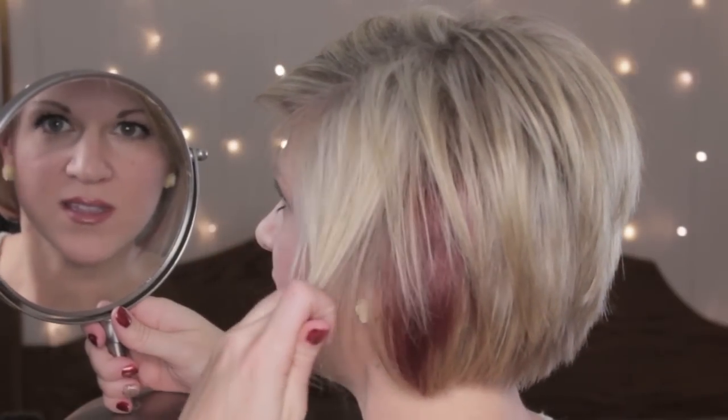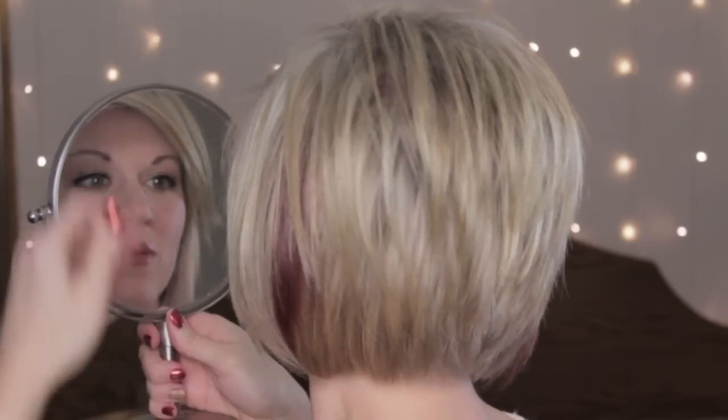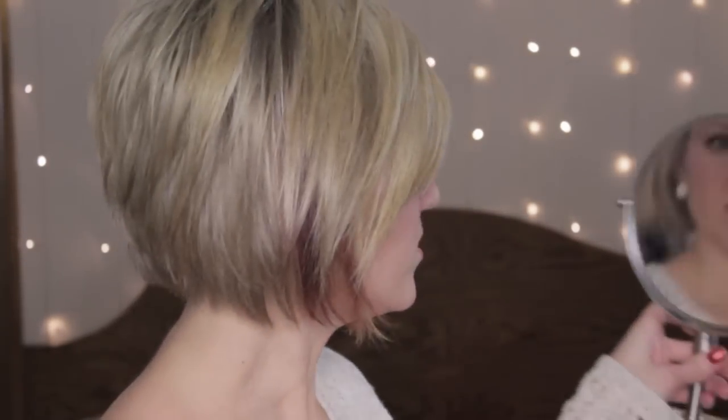The back, and then you can see the red that I just got in it. It's a pretty vibrant red. I think we were almost going to go with one that wasn't quite vibrant, but I thought if I'm going to do red, I at least want it to stand out so you know that that's definitely red. I didn't want it kind of like a coppery color or anything like that. So I'll show you this side.